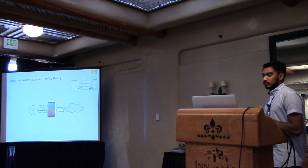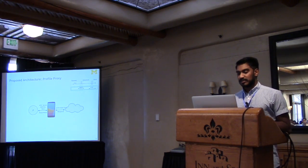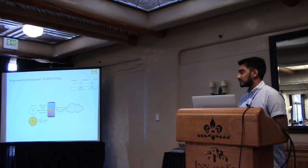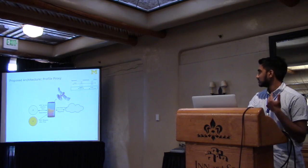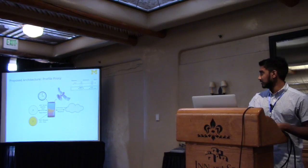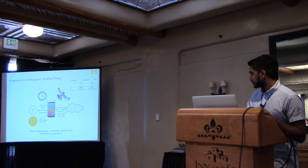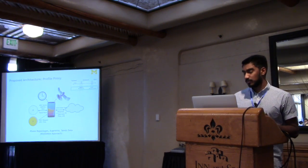But this middle box scheme also allows for the addition of some interesting features. For instance, a peripheral could request GPS and time. And if the phone is willing to allow it, then it'll attach GPS, time, and repackage it into a POST request, and then send it off to the cloud. So this allows the opportunity to both forward and augment data. And this would be a middle box-like approach.